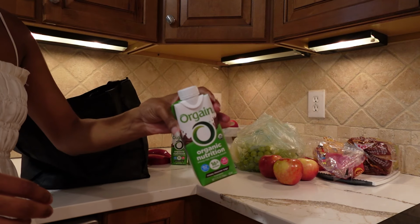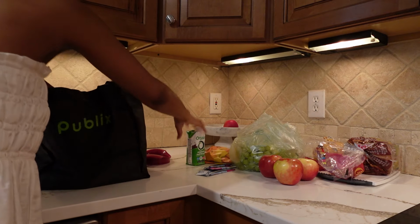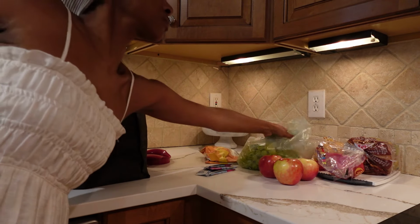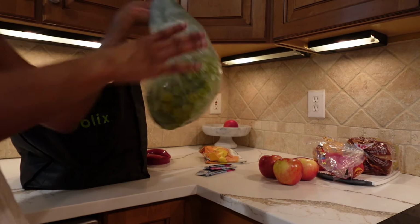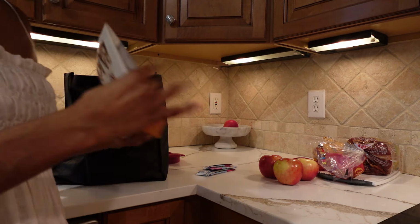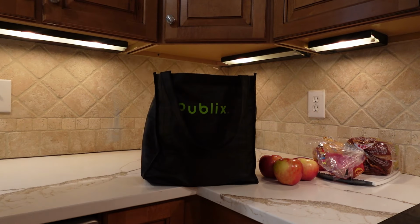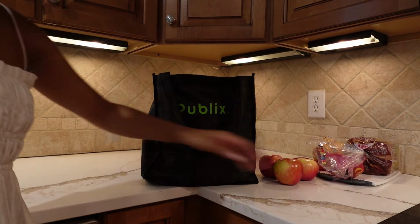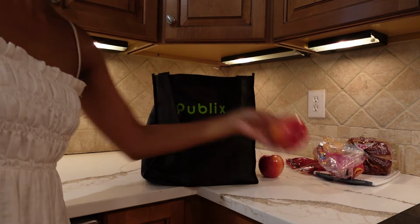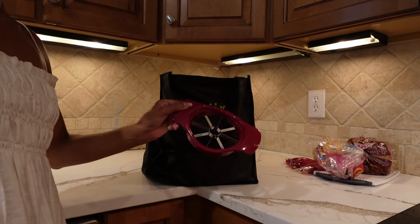And then I have my Orgain, which is my protein shake. And then I have grapes. And then I have my chips. And then I have fruit strips. These are really good. Then I got some apples. And then I have my apple slicer.